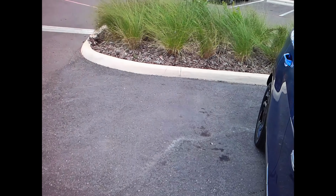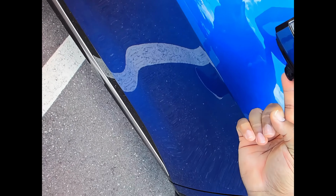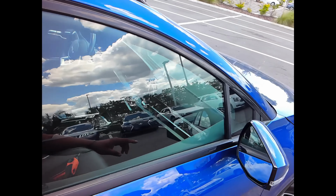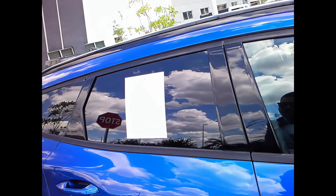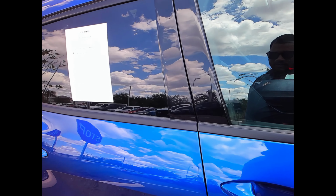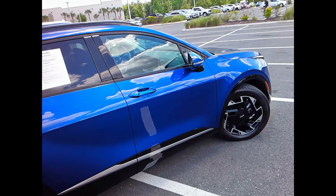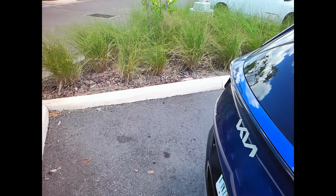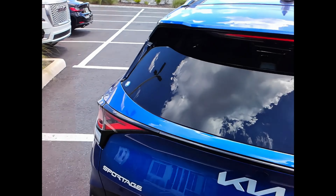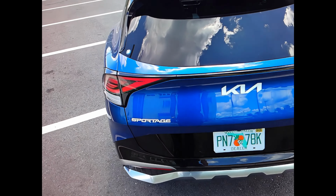Two-tone mirror is a nice tone breakup from the blue. You have the black arm with the blue cap, exterior turn signals with the 360 camera under the mirrors. Blind spot alert, of course. Door handles, body color painted, but they also have the locking system on there, so you can push the button to lock or unlock the car without having to take the key fob out and hold them. I love the way the taillights wrap around and almost come to a spoiler point here in the back. I'm sure that's really good for aerodynamics.